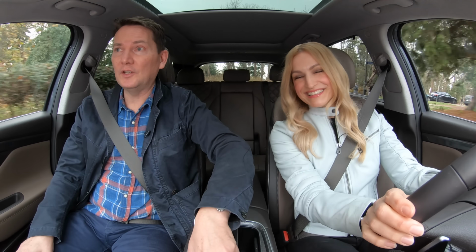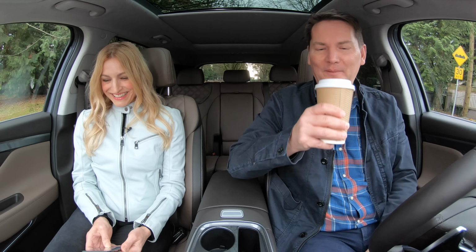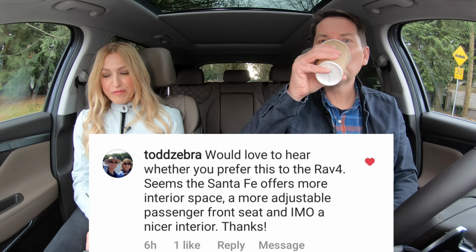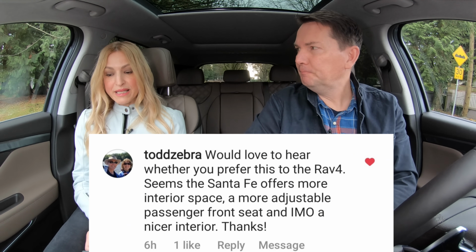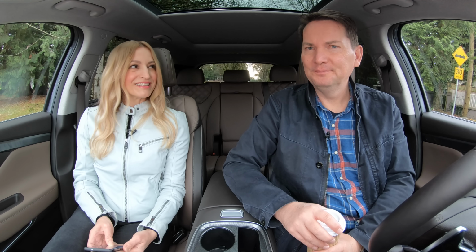We have some great questions and some feedback from an owner of this vehicle. Time now for questions, coffee, and cars. Your questions from Instagram. Would love to hear whether you prefer this to the RAV4. Seems the Santa Fe offers more interior space, a more adjustable passenger front seat, and in my opinion, a nicer interior. What do you think, Zach?